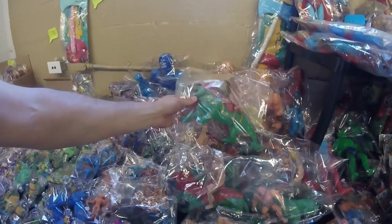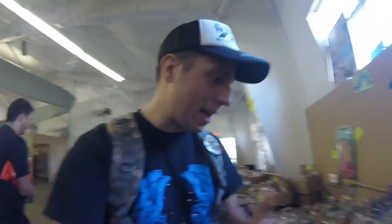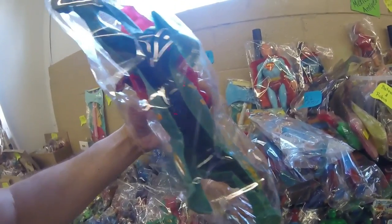Some of the Battle Cats that I noticed, like the blown plastic, but the unique colored Battle Cats, they're hollow, like the bottom of them were hollow. I'm trying to see an example of them. Yep, like this. See, they didn't even connect the plastic in the bottom, which I found extremely unique.